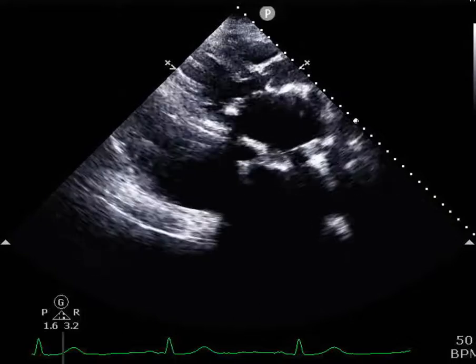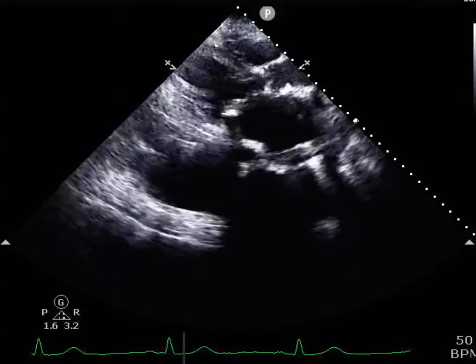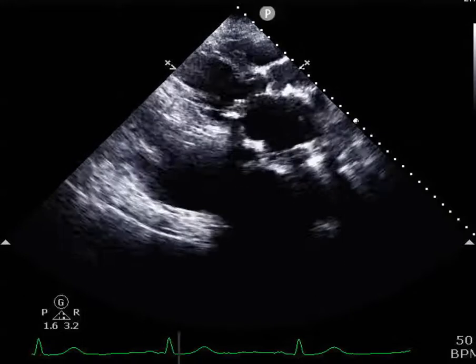Hi everyone. I wanted to show you this study that has some interesting elements in it. Some bread and butter stuff that I hope will be useful to you. This is a gentleman that came in, 87-year-old, coming in with shortness of breath.